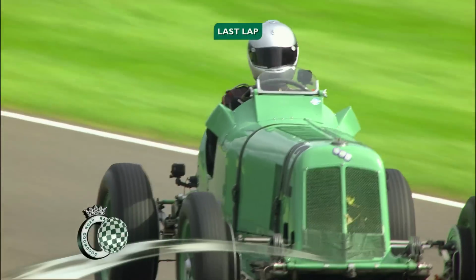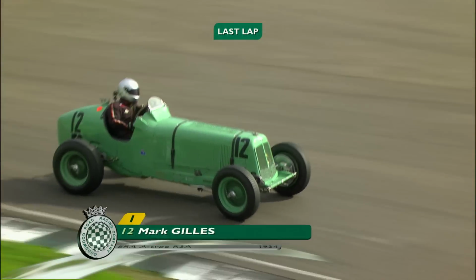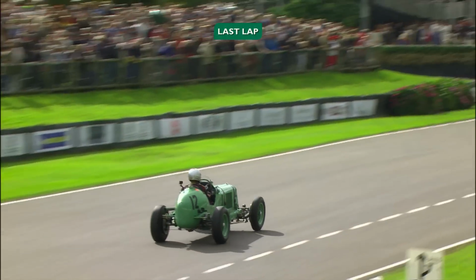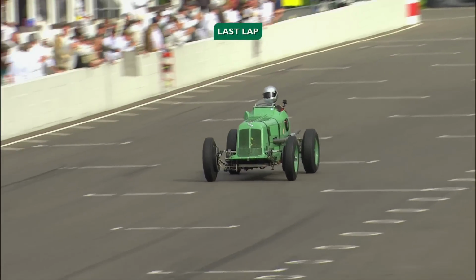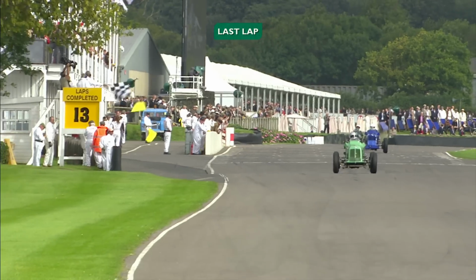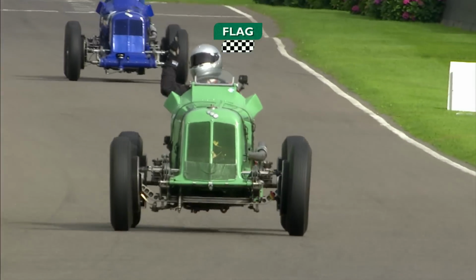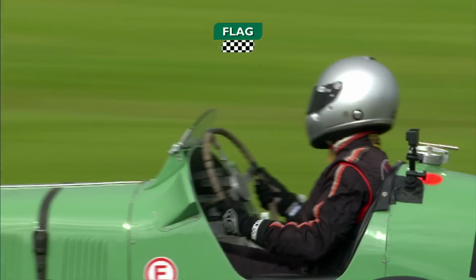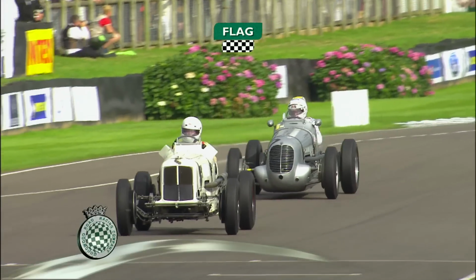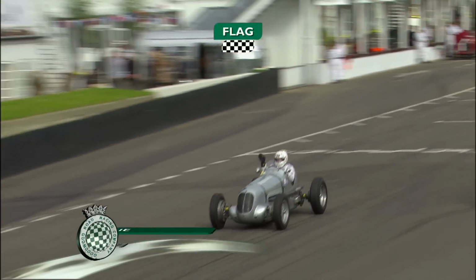They come down. Here's our leader coming down into the chicane for the final time, and it's going to be Mark Gillies once again in ERA R3A. He's delighted with that one. A great win for the Dick Skipworth owned car, owned by Dick Skipworth, trained by James Ricketts, and ridden by Mark Gillies most effectively. And up to the checkered flag then, in second place comes Callum Lockie, a gallant second.